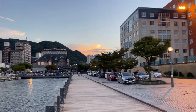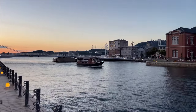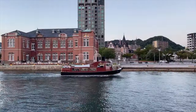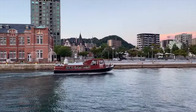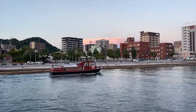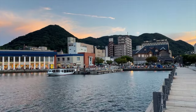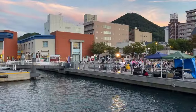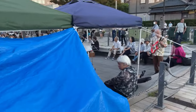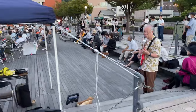Oh, it looks like the ferry is coming around here, the little tour. So let's go ahead and take some video of this real quick. Yeah, Mojiko Retro Cruise, that's what it's called. That's definitely cool. Definitely gotta do that, especially this time of the day, in the evening with the sunset. These guys look like they're having a good time. That's cool. Oh, it looks like different people come and take turns playing.